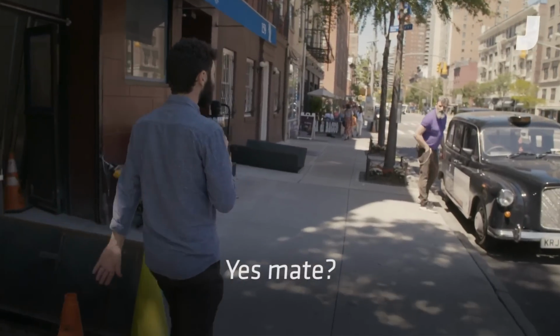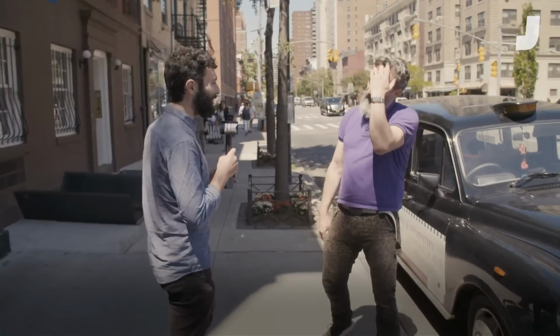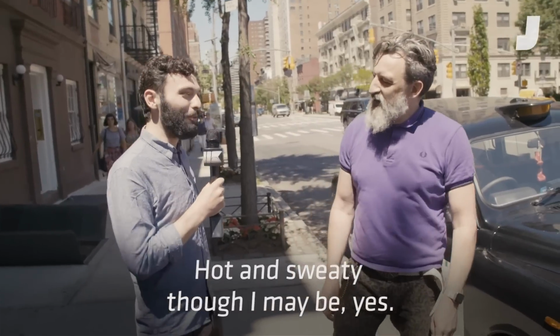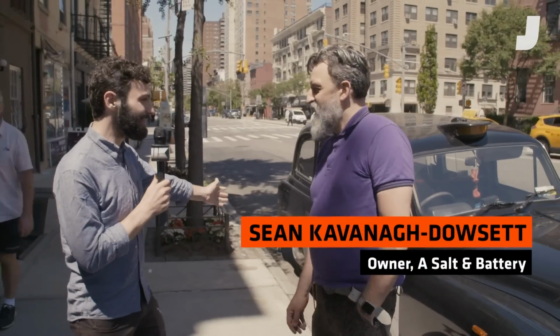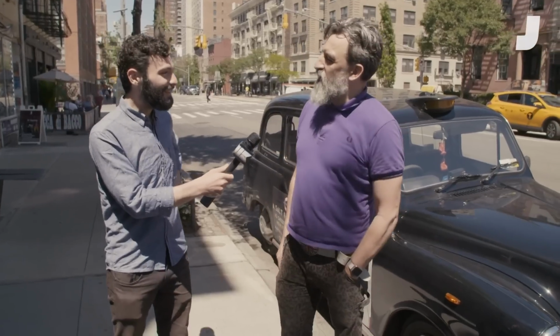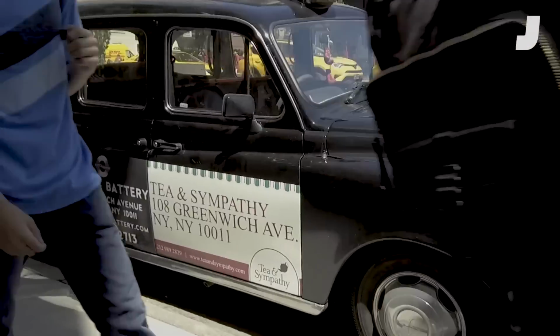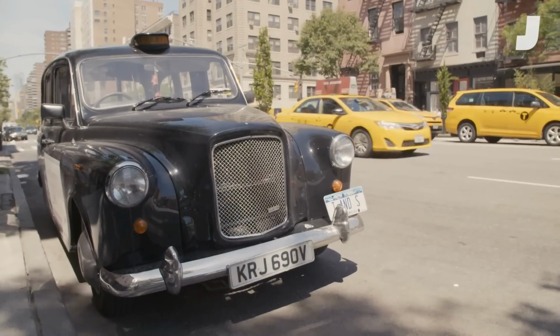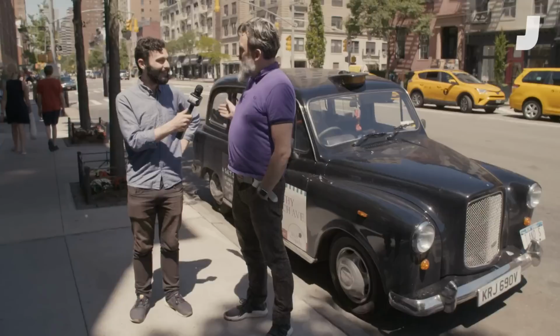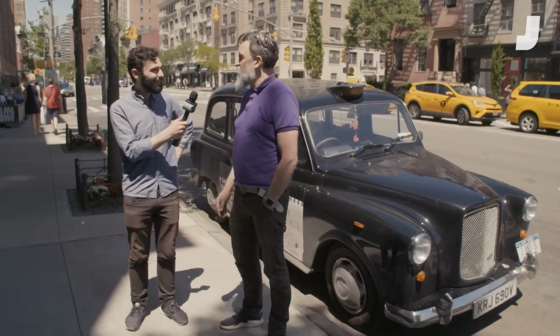Excuse me. Are you the person in charge of this vehicle? Yes, I am indeed. Sweaty though I may be, yes. What a great chance it is that we just bumped into you. Fantastic. Can you tell me what this is in front of us? This one, officially, it's a 1980 London taxi. It looks like just about every other car from 1980, right? No, not really. They've been building them exactly this shape. It's a London taxi. They've been building them this shape from 1954 to 1997. It's got a straight 4 2.7 turbo diesel engine.